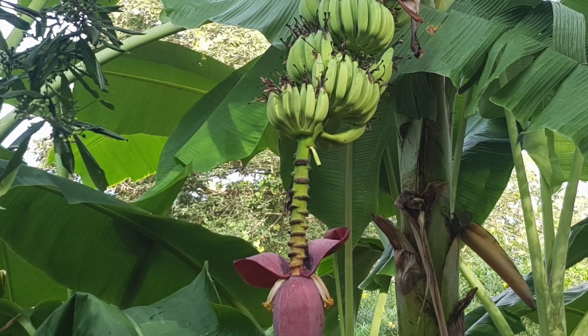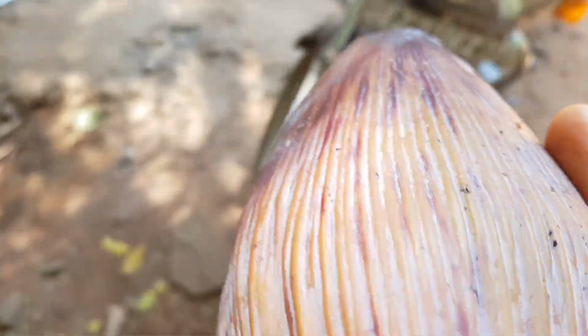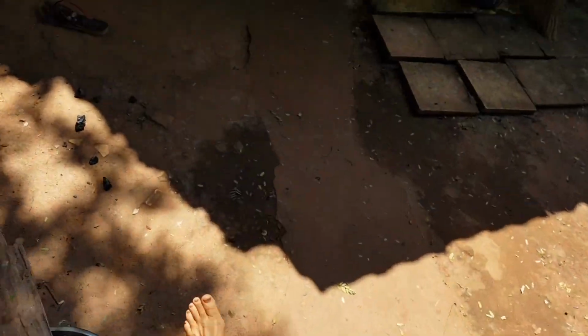And then there is of course also the banana flower, which is edible, and this one I will bring to my neighbor and she will fry it up or make some vegetable cutlets with it.